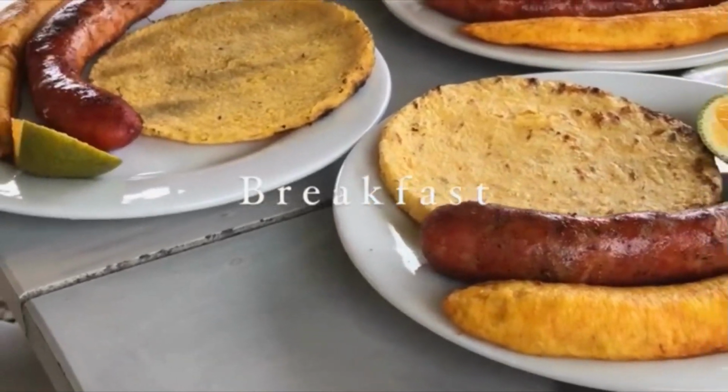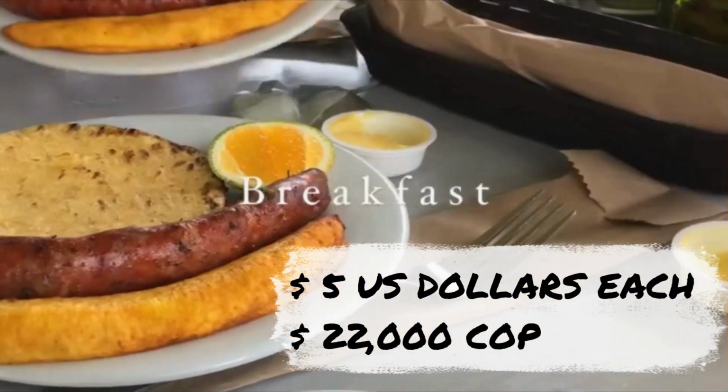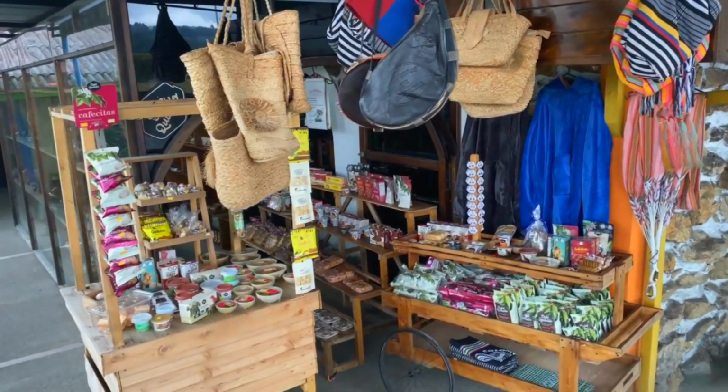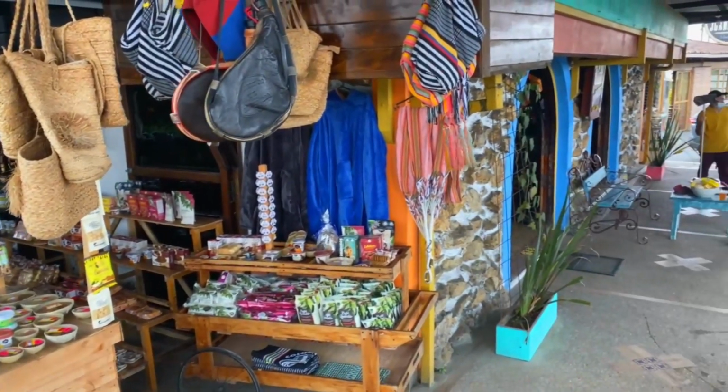We had coffee, cheese, arepa, chorizo, plátano maduro, and hot agua panela. This restaurant was colorful, rustic, and full of life.